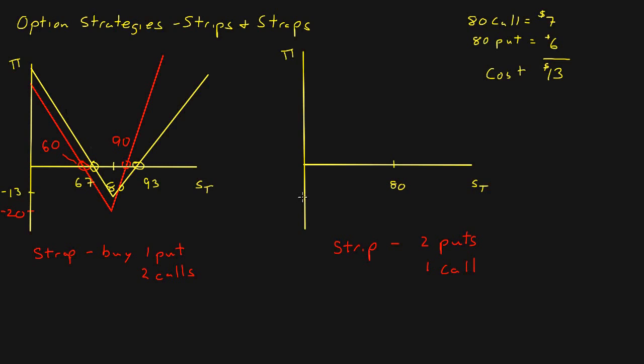So you're going to start at minus 19. And then what's your payoff picture going to look like? Your payoff picture here is going to look like this. For every dollar it goes above 80, you make $1 with the call option. But for every dollar it goes below 80, you make $2 because you happen to have 2 put options. So again, you get a steeper slope here.